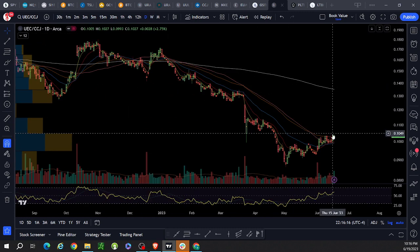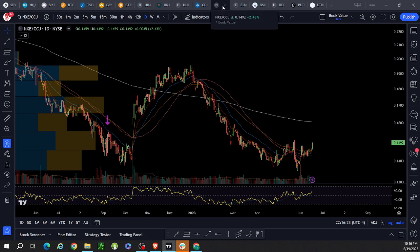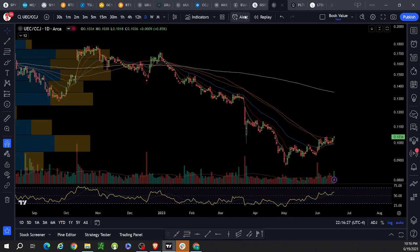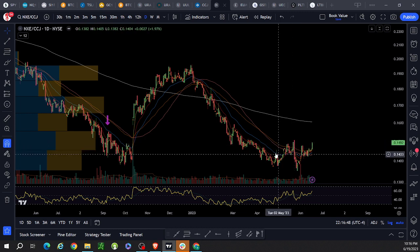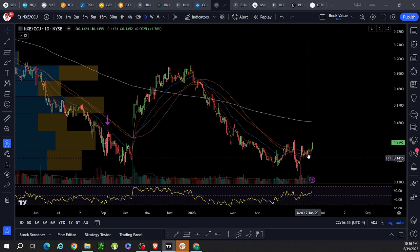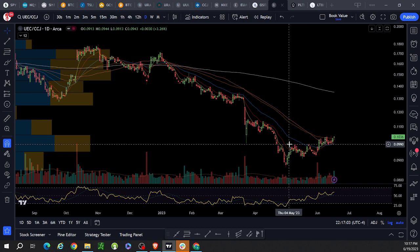UEC looks like it's going to be there too. One could say UEC is even looking better than NXE. Let me just double check something here. Yeah, UEC has taken out this zone of resistance and is now using it as support, and it's now testing its next resistance on this next leg. NXE still has to deal with that. You could say maybe it did it here already and then gave a lot of it back. But I'm looking at UEC, which just made a nice little move in relative strength against CCJ on the very short term on the daily.